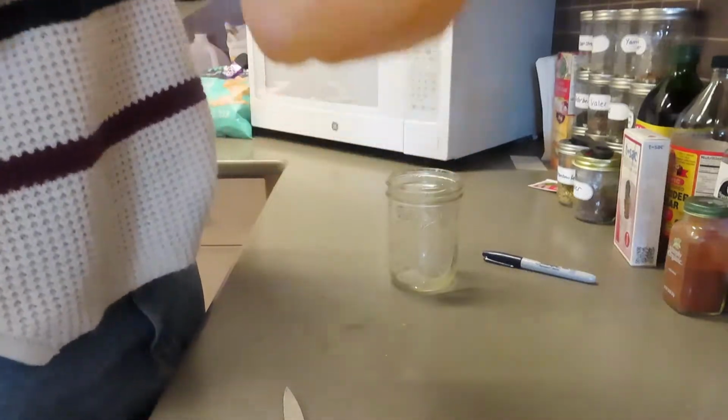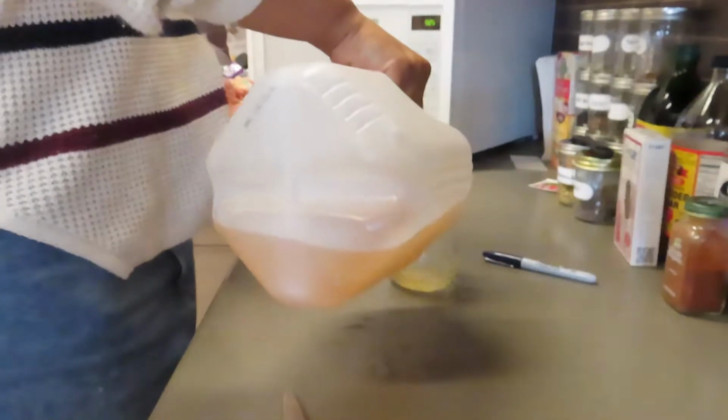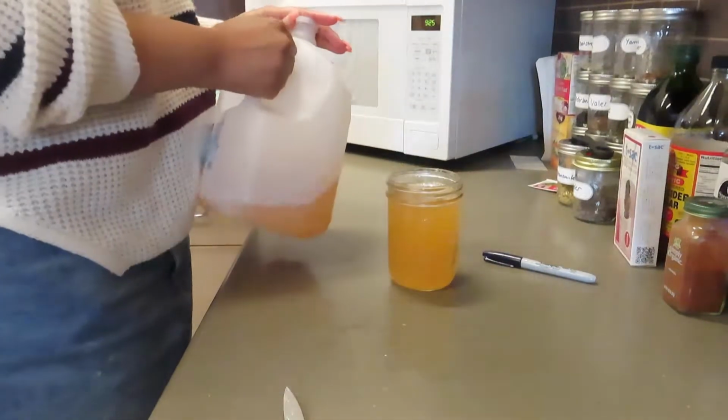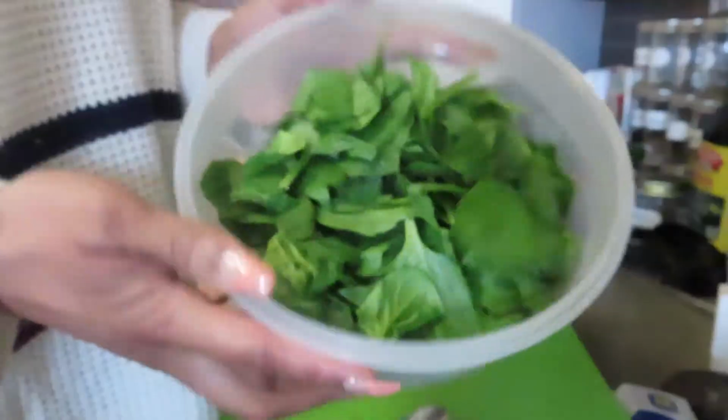And I drink this throughout the day. So I'll start my morning with about 12 ounces of this and drink it throughout the day. Usually about four glasses. That's around 48 ounces, and that is what I start my morning with.